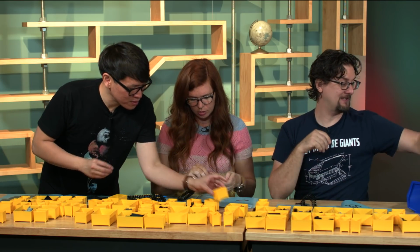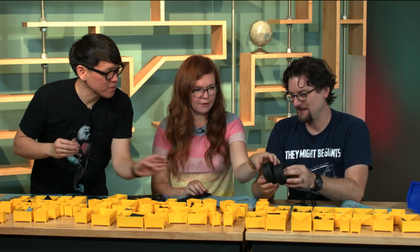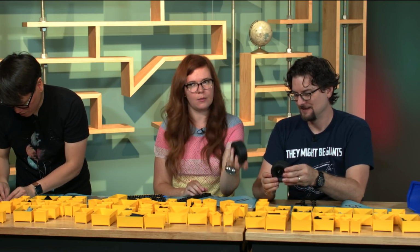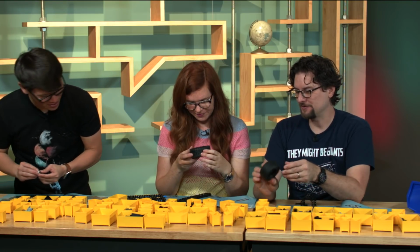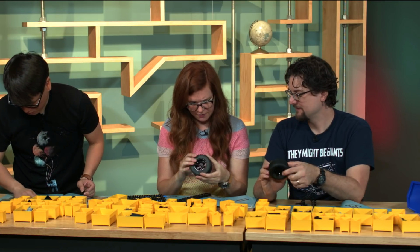I gotta say though, they did go through the effort. I think they got the tires pretty darn close. Oh, they don't weigh half as much. Yeah, I think that they actually did special tires just for this model. Wow. This is impressive.